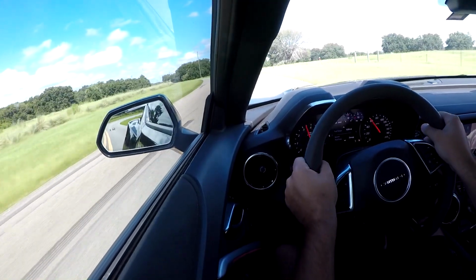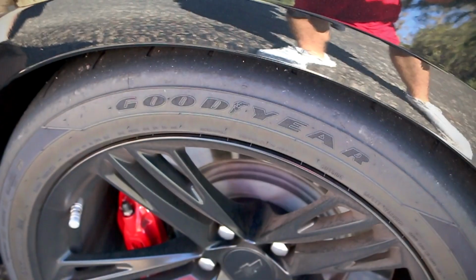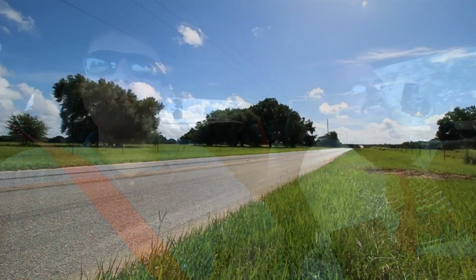You can really feel the grip in the tires. Oh yeah. They're track tires. They're Goodyears. What tires come with these? It's a Goodyear Eagle something. I'm not sure exactly, but they're 325 in the back, 305 in the front. They are huge, really meaty tires. Sticky too. Oh yeah, they're sticky as hell. You can hear it, especially through here. Oh yeah, picking up all the rocks.